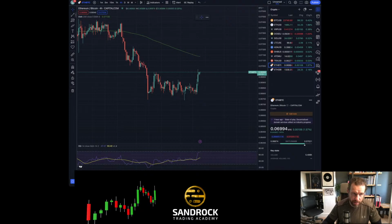So I'm going to make a point of this chart because there's a possibility it'll come up a bit higher, and then it'll come down here. So here's where I want to sell my Ethereum for Bitcoin at the top, and then I'm going to rebuy it down here.